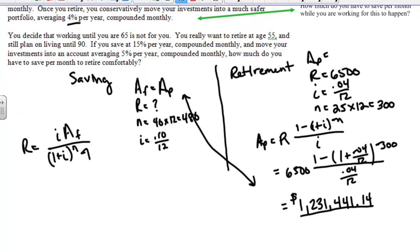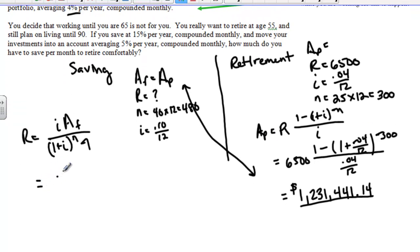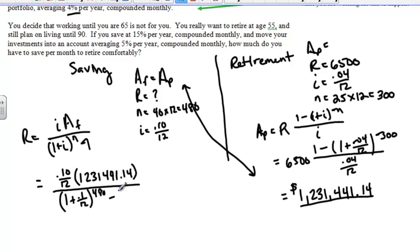When I plug in my information, I know that my I value is 0.10 divided by 12 times $1,231,441.14. That's a 4, by the way. All over 1 plus 0.1 divided by 12 raised to the 480 minus 1. And when I do that, I get an answer of $194.72.